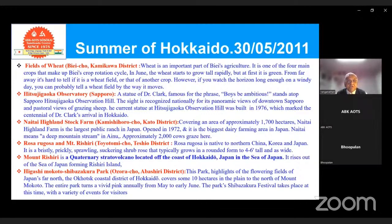Then we have the Sapporo statue of Dr. Clark, famous for the phrase, boys, be ambitious. Sunset in Sapporo, Observation Hill. The site is recognized nationally for the panoramic views of downtown Sapporo and pastoral views of grazing sheep. The current statue at Hitsujigaoka Observation Hill was built in 1970, which marked the centennial of Dr. Clark's arrival in Hokkaido.